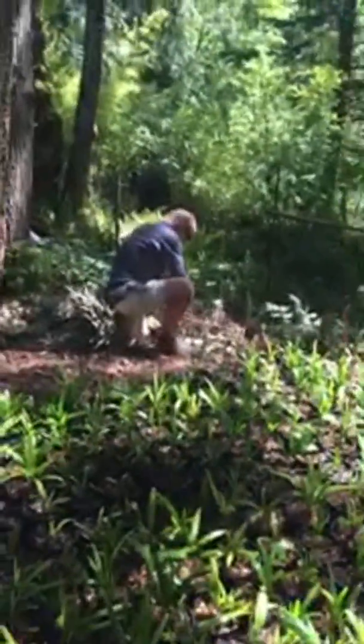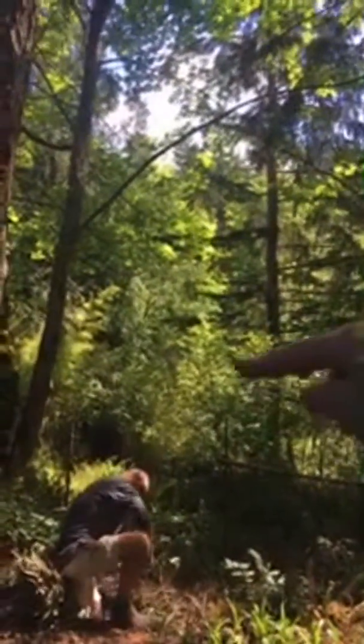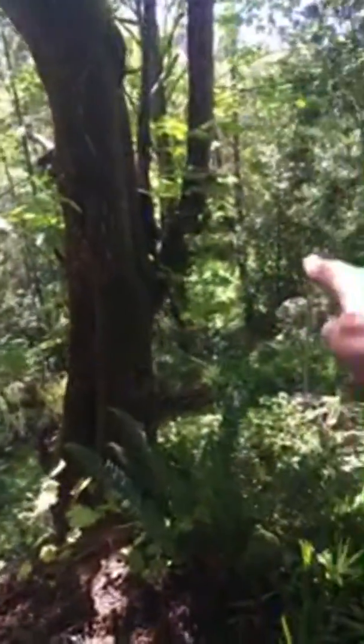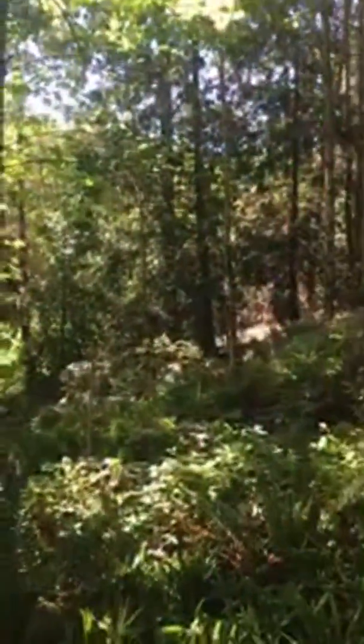Our property goes back, and there's a ridge behind us, so our property kind of goes up that ridge over there. There's a ravine that comes through here and then goes down here. Our neighbor way over there has a big pond, and then it goes off into the ocean.